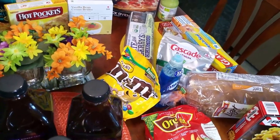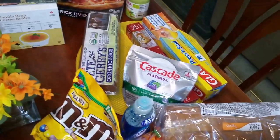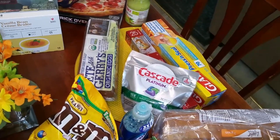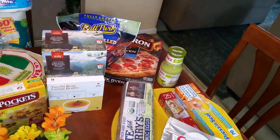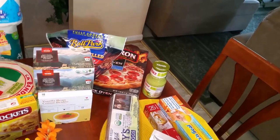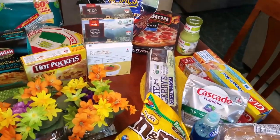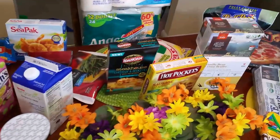Some Dawn dish soap. Got the Cascade pods for the dishwasher, some aluminum foil, some Saran wrap, organic eggs, organic coffee. I got a Red Baron pizza back there and some hamburgers. I also saw some new, I'd never seen the Herdez guacamole salsa. That's right there. I'd never seen that before, so I got it.